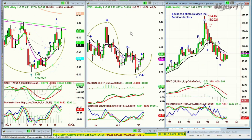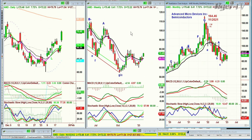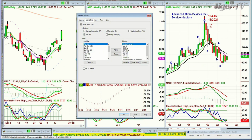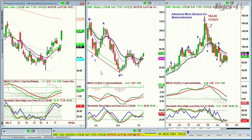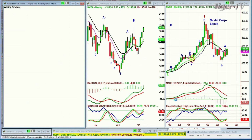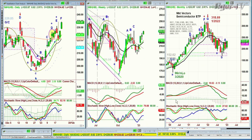Next thing we're looking at here is Advanced Micro Devices. Remember, I spoke about the semiconductors a moment ago, doing fabulously. Advanced Micro Devices is in leg D in the daily chart. This is so important: you get NVIDIA, you get all of these stocks moving well in this phase. NVIDIA is in leg E, it hasn't got to leg C in the weekly chart, but the SMHs are moving very well. We've liked the area a lot, talking about it as a very important component of the general market.